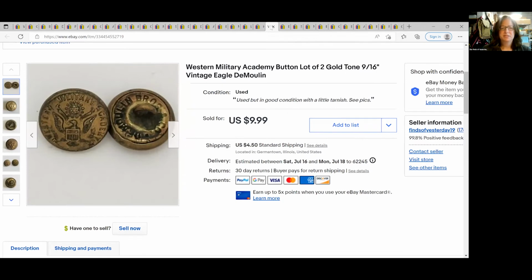I threw this in because I definitely think you need to look at everything and consider everything until you just know by seeing it. But these Western military buttons I found, I think, in a little box of other little buttons and pins at a yard sale, or maybe it was an estate sale. And these two were actually made not too far from here, about 45 minutes from me. I didn't know that until I got them home and looked them up. This sold for $9.99 for two buttons. They're military academy buttons, and I paid about 50 cents for them. My profit was $8.54.